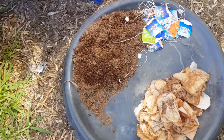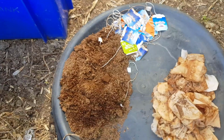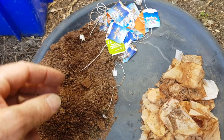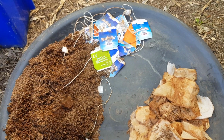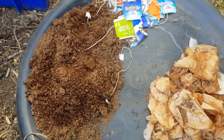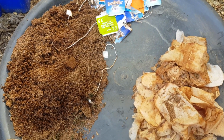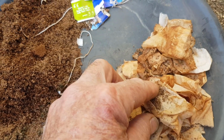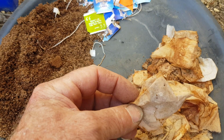The tea bags. Now, I have done a video on tea bags in worm farms. Bushell's brand, which we had some of these left over, that's why we used them. They were in our store. They aren't recyclable as far as composting goes, because I did a test on tea bags a little while ago, and I'll link it to the top right hand corner now.